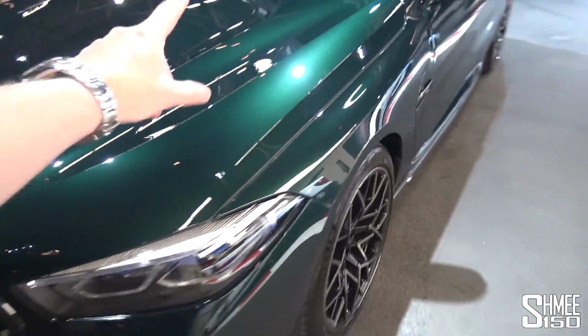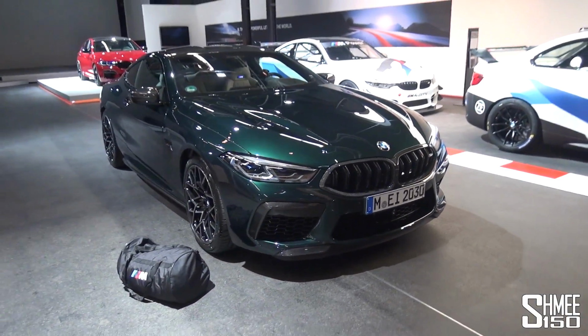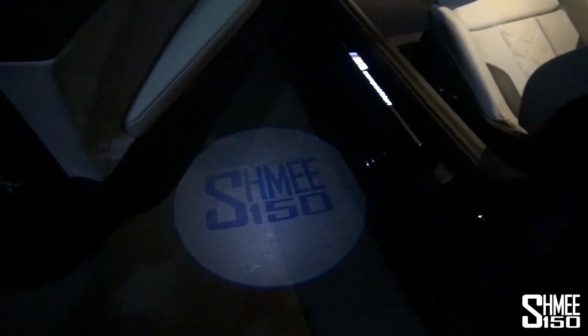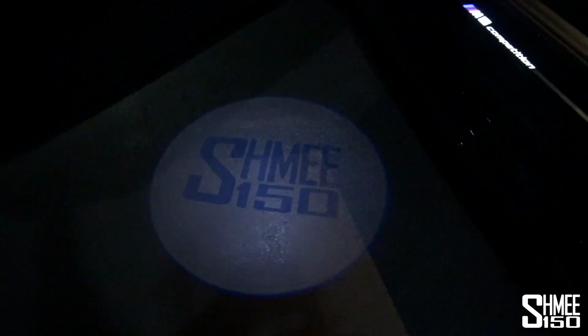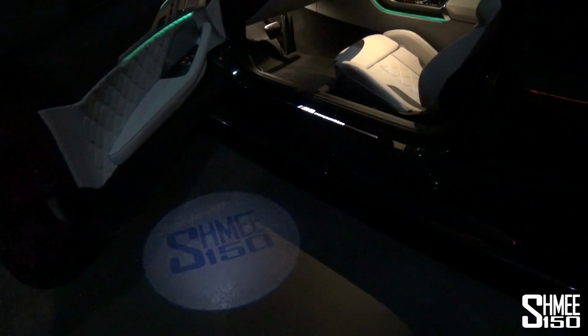Now, I said there was one more thing that I was going to show you about this car, a special gift from the team here, which we're going to need to turn the lights off to demonstrate. Okay then, the lights are now off, so let me show you this special little extra present and gift for the car. Here, the puddle lights from the doors with the Shmee 150 logo, which isn't something you can normally do, but very special as a one-off exclusive thing for this car.